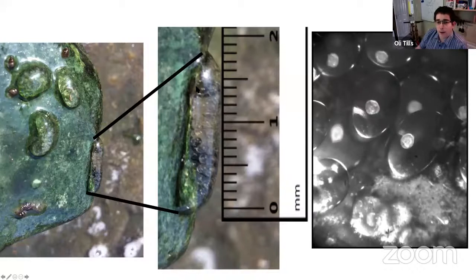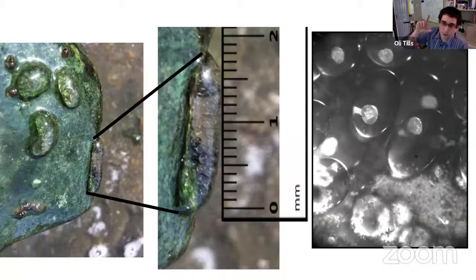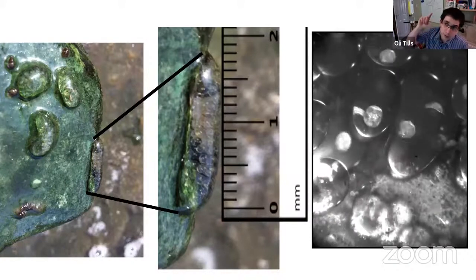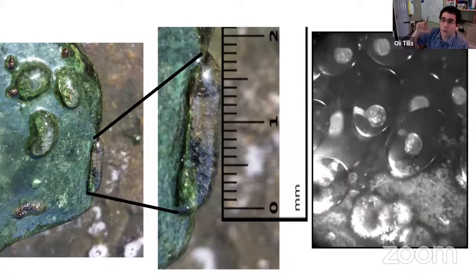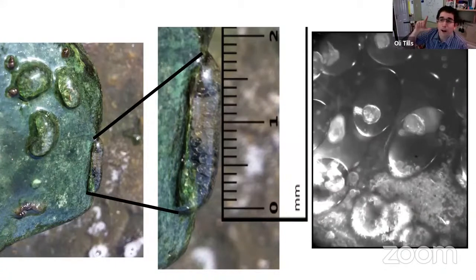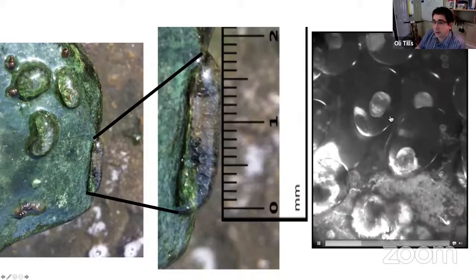So we zoom in a bit closer. There's about 100 eggs within each egg mass, which is a few centimeters long. The embryos stay within this egg mass for 3-4 weeks, depending on various factors out in the environment. And on the right-hand side, you can see this process in time lapse.